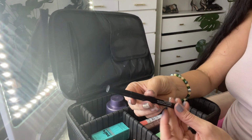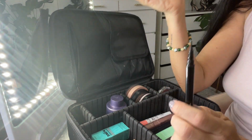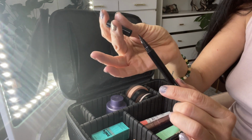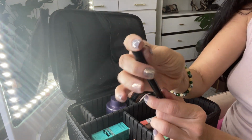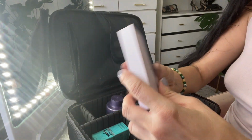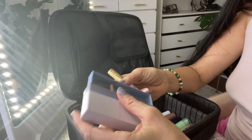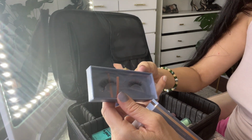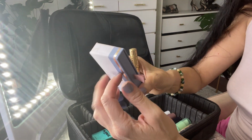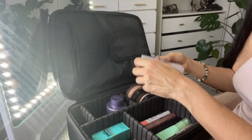I also am bringing my trusty Wet n Wild Breakup Proof Waterproof eyeliner pen. I just love this. It's my favorite. So I am bringing that in case I want to do a wing. And then I am bringing a lash just in case. The box is not the actual representation of the lash. I'm just bringing a Demi Wispy and I'm putting it in a Lola lash box because it's hard and protective, and I'm also bringing some lash glue.